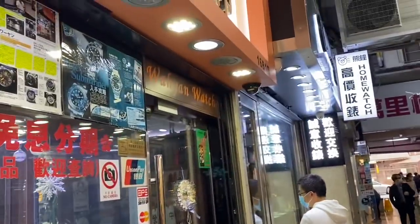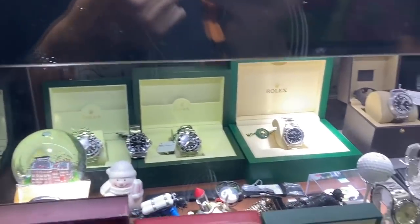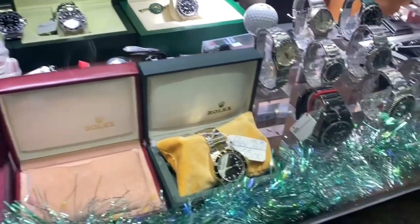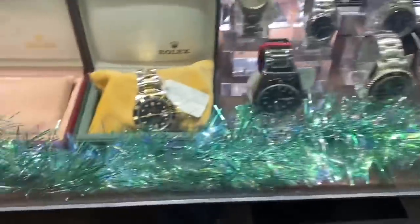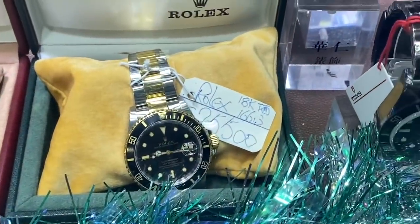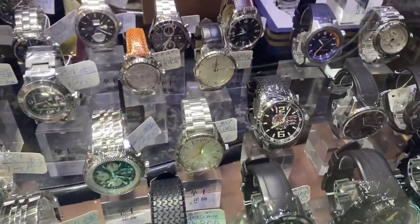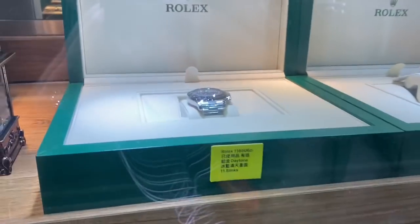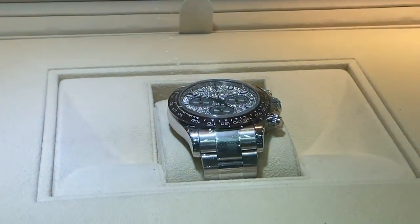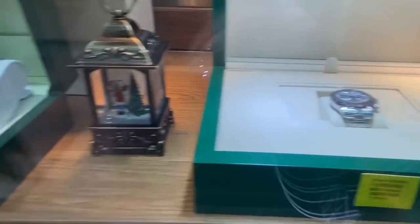All right, moving on to Hawaiian Watch, quite an honest looking shop. They have a bit of everything, quite a lot of stinkers, and then here and there some cool stuff. All right, some more Rolex. Impressive stone dial here.